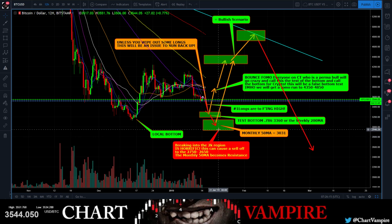But here's the thing. You have to get rid of some of these longs. And I know there's two, I get it. There's two ways to get rid of longs, right? Number one is we go to the moon and everybody liquidates their longs taking profit, right? I want to say that right now with this low volume environment where we're at, I don't really see that happening. I don't see a big run up from right here. I don't see a run up breaking the previous high right here.